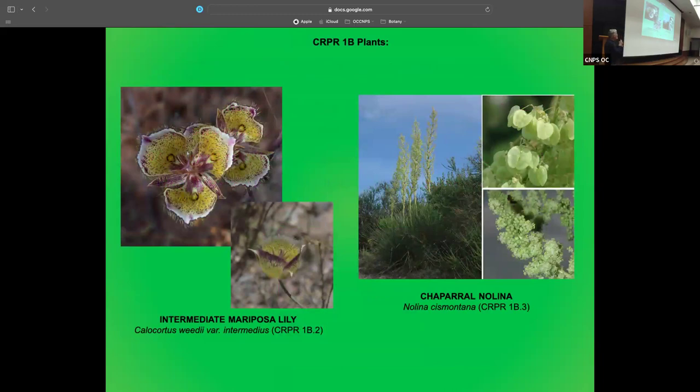So it turns out that the two rarest plants in the park, or two category 1B plants, are also two of my favorite plants. One is intermediate Mariposa lily, which is just sort of scattered around mostly in Serrano Canyon right now, based on our records. I suspect it's actually much more widespread in the park, based on my surveys up farther north in the Lomas de San Diego area, Limestone Canyon, et cetera, where we found quite a few of them.